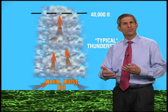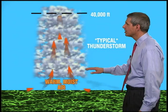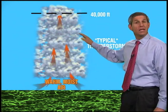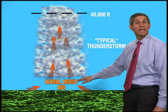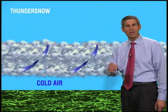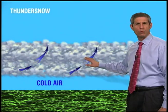Now, thunderstorms with snow are usually built differently than typical thunderstorms, which tend to be tall, perhaps rising above 40,000 feet, and contain fast-rising, warm, moist air that originates near the surface. In contrast, most snowstorms feature layered clouds, maybe half that depth, with relatively gentle upward motions.